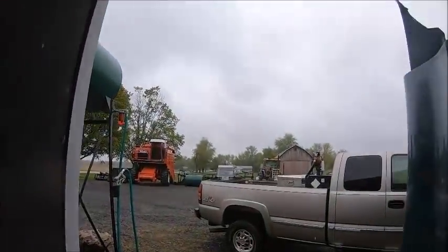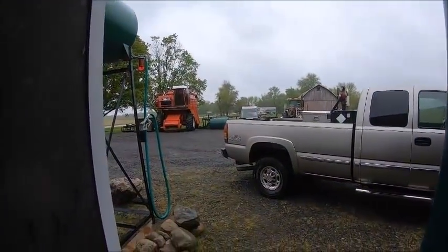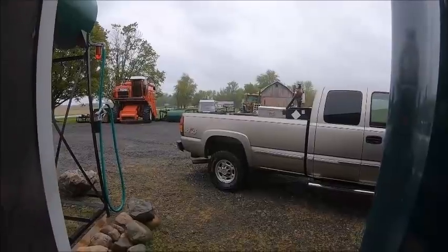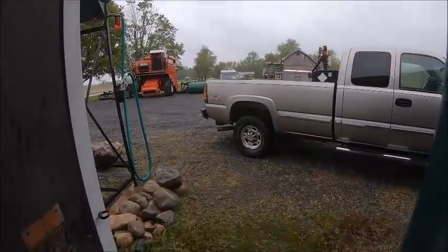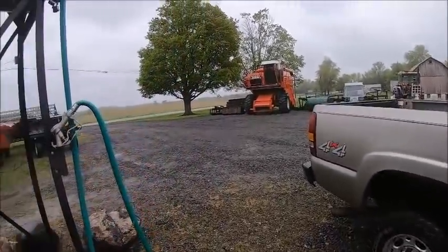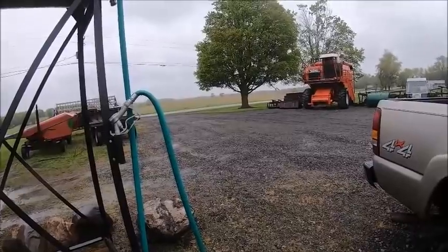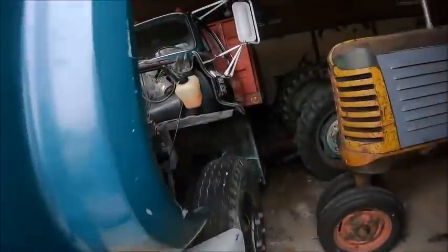Well, as you can see, we're kind of having a little shitty day here. It sounds like it's raining harder than it actually is. It's actually just a sprinkle. I mean, well, it's a little more than a sprinkle, but it's not like a super heavy rain. We needed a rain like this. It just didn't need to be 50 degrees.